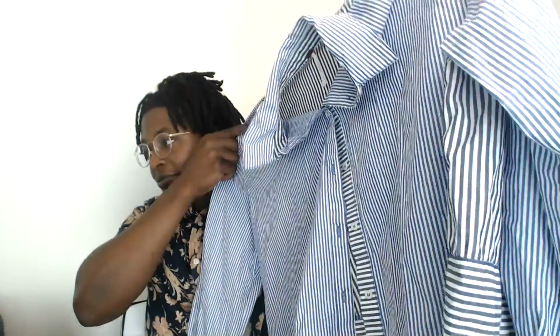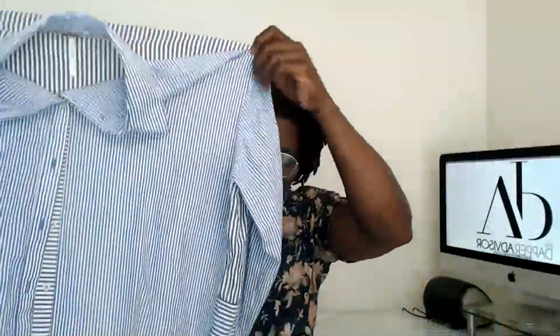Next is a Free People shirt, and Free People is another women's brand that I learned from just watching a ton of other resellers. And this shirt, in my opinion, is really dope. What kind of style would you call this? Is this a boyfriend shirt? A boyfriend fit? Yeah, it's a girl shirt. So I guess we got a boyfriend fit shirt. In my vocabulary, it's a fiance shirt.